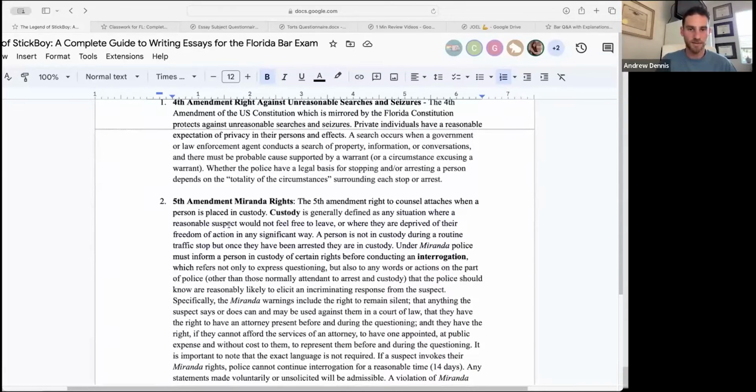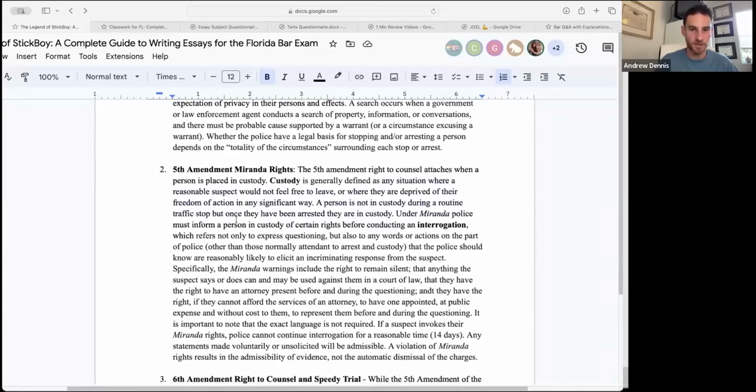Fifth Amendment Miranda rights. The Fifth Amendment right to counsel attaches when a person is placed in custody.